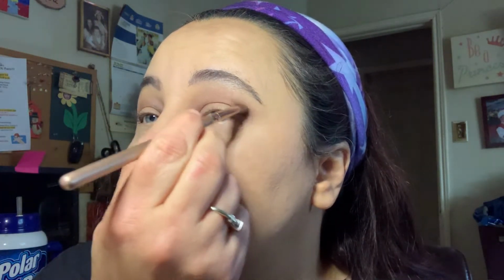We'll go in a little bit more and deepen the crease on both, like so. See right there? I don't know if y'all could see that. It kind of jumped on that side. On this side, it doesn't do that. So odd. Does anybody else have eyes like that?